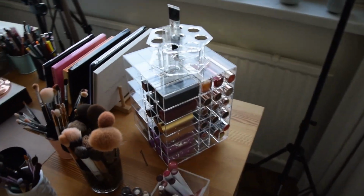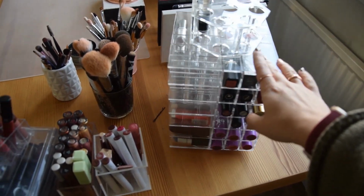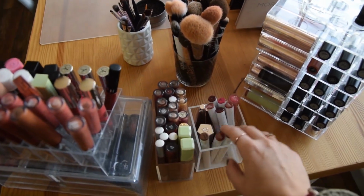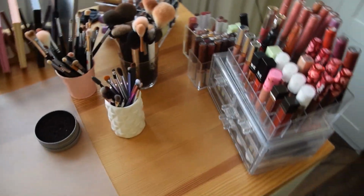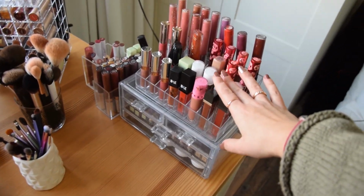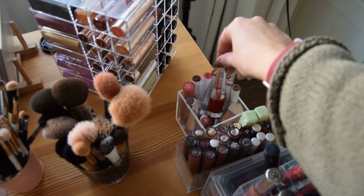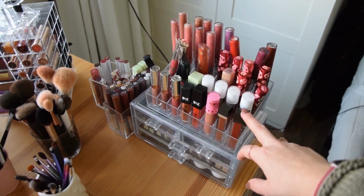Here is my lipstick tower, and here I have all of my lipsticks. After the declutter, look at how much space I have. There's space on top also. Here I have some more lipsticks, my lip glosses. And here, which I moved, I have all of my liquid lipsticks. I am happy that most of them fit in here. I have some in here, like the Fenty, just because it doesn't fit in the holder. So most of my liquid lipsticks fit in here.